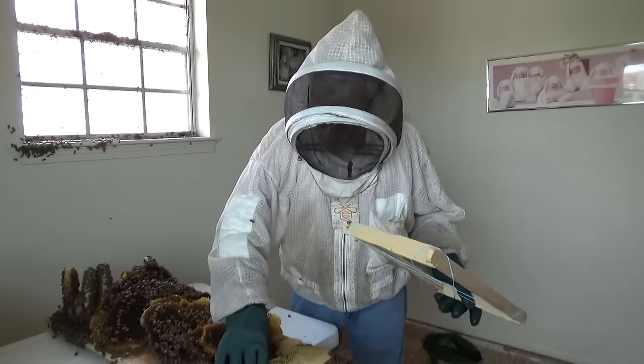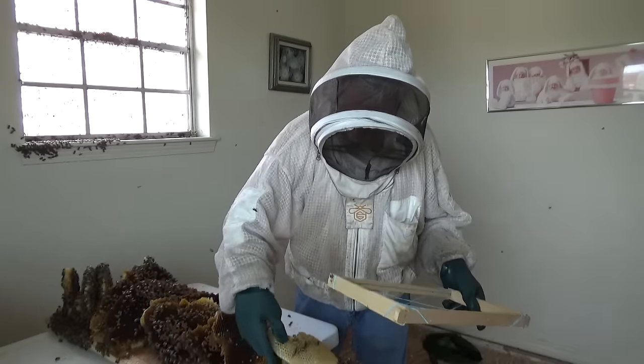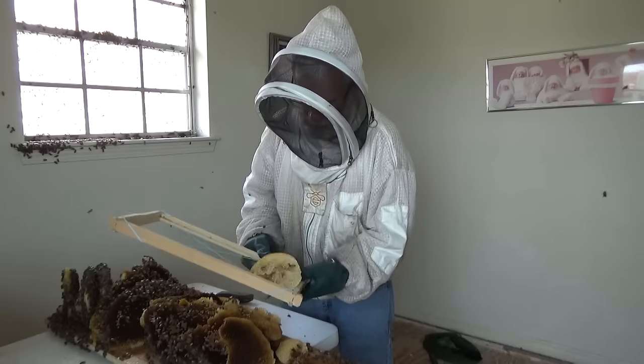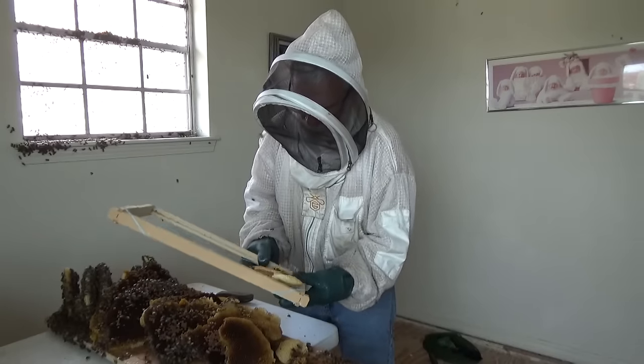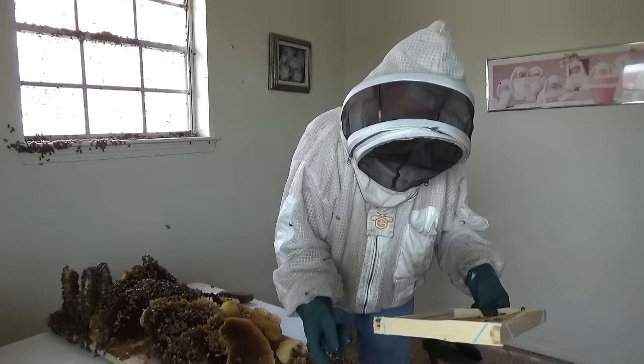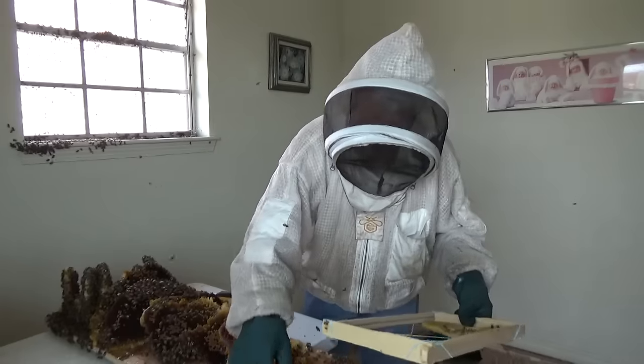Let's get some of this comb framed up. I want to put as much of it in here, all the stores that they had. We're going to get all that in here that I can possibly do.